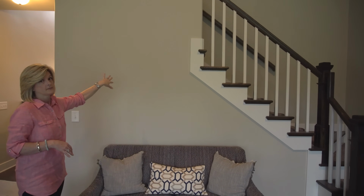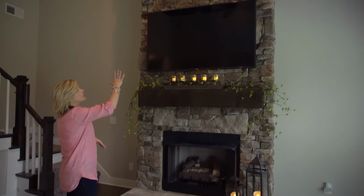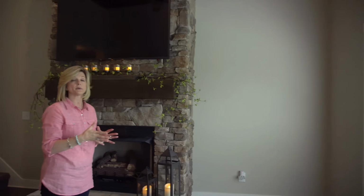is a round clock. All right, here's this gorgeous, massive fireplace. The stone goes all the way up. We've got an area that's kind of inset next to the fireplace. Kind of tricky on what we were going to do with it.